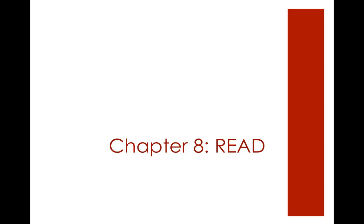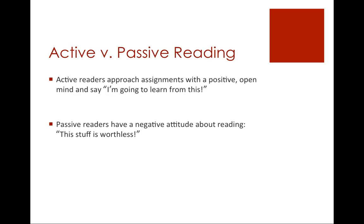Which is essentially the aspect that focuses on how well you can take in written material in your classes and understand it and use it and apply it to your learning. And then in chapter 9 we'll look at the recording aspect, which essentially is how well you can take in the verbal information that you get from your professor during class, and do the same thing with that. So very closely related, but slightly different.